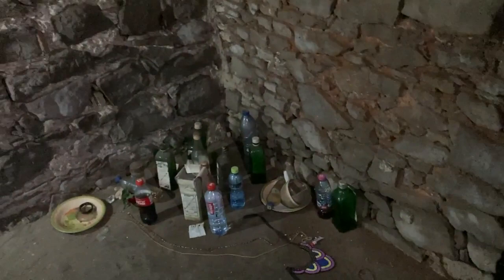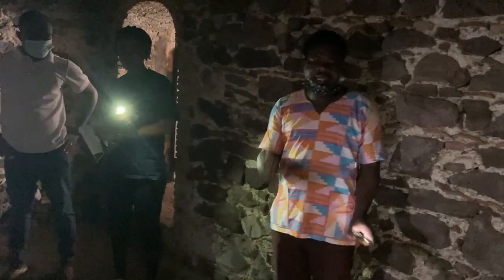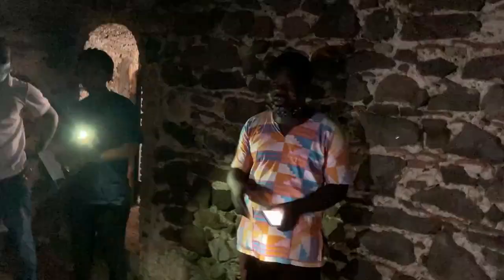Now, if I have a quick look here, we have coke, we have water, we have milk, we have schnapps. Other people, when they come, they bring fish, bread, banana, and so on. Visitors who come here have different beliefs. Some still have that strong belief that the spirits of the ancestors are here, and they can get something to drink or eat. That's why we have these items over here. Anytime the ships arrive, all the enslaved African men pass through here and they enter the room of Newton.